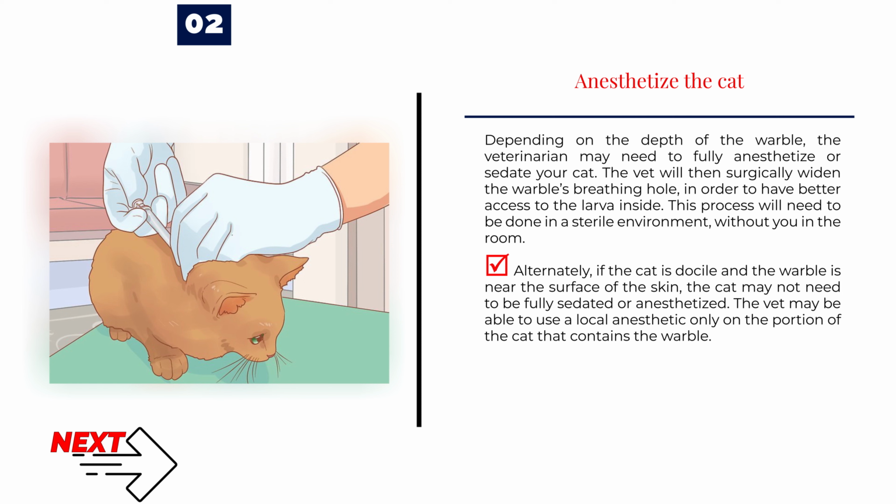Alternately, if the cat is docile and the warble is near the surface of the skin, the cat may not need to be fully sedated or anesthetized. The vet may be able to use a local anesthetic only on the portion of the cat that contains the warble.